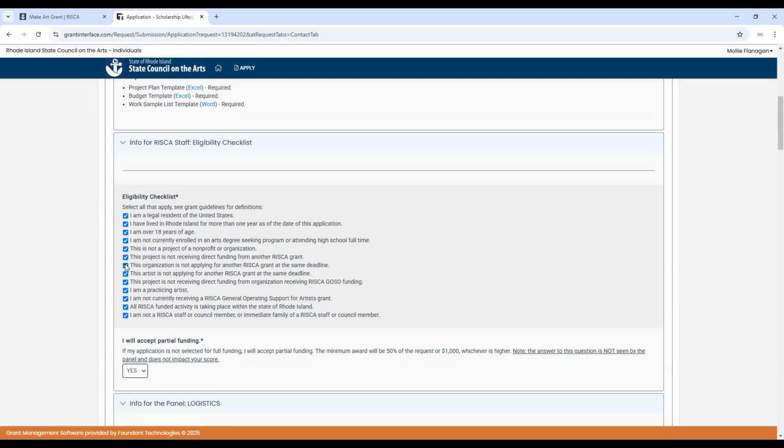This is a typo that we will fix. This organization is not applying for another RISCA grant at the same time deadline. This should be deleted. Sorry about that. We were moving a little fast.